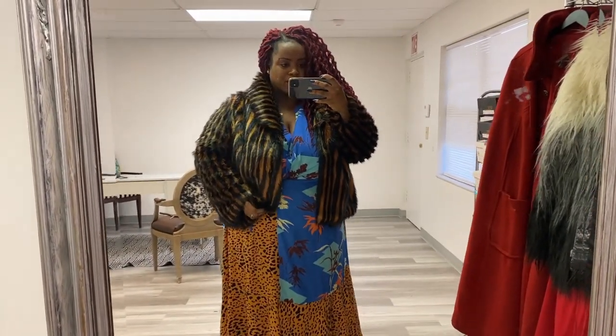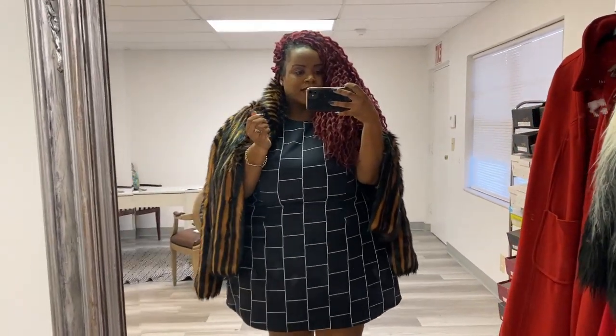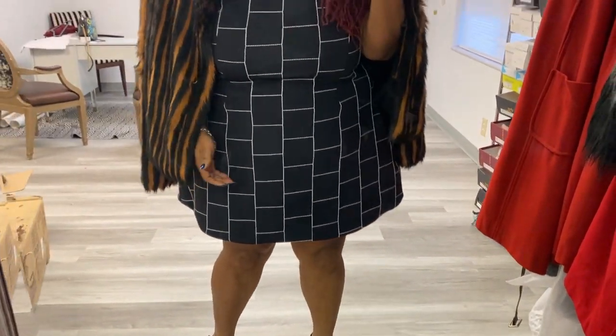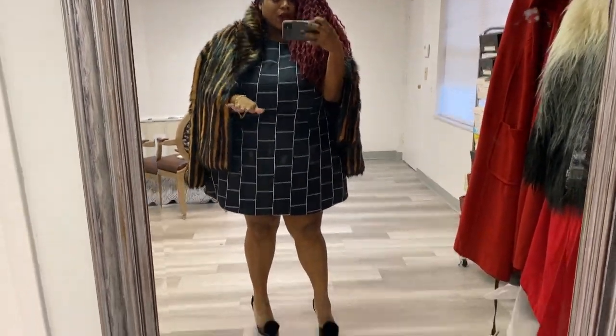All right. Got some other pieces. Oh, AC just turned off. Okay. Got some other pieces to try on. Guys, tell me this is not New Year's. Oh, Christian Siriano dress.